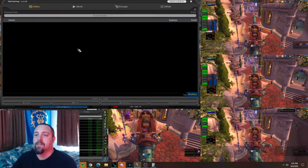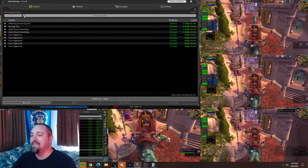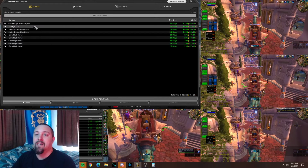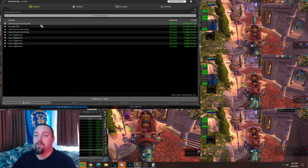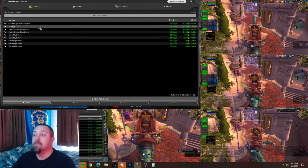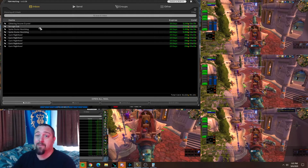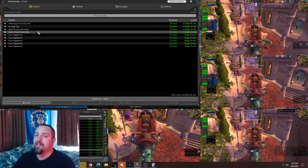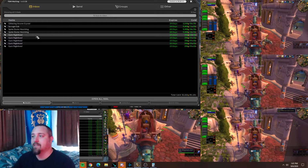And if we can find the mailbox here, there we go. 9 pets sold, or toys sold, for over 32,000. One of the wide rare pets actually sold for over 2,000 gold. Savage Cub sold for over 9,000, so better value on this realm than the other one. Sprite Darter Hatchling, sold 2 of those for over 9,000. That's kind of low for the Sprite Darter Hatchling.